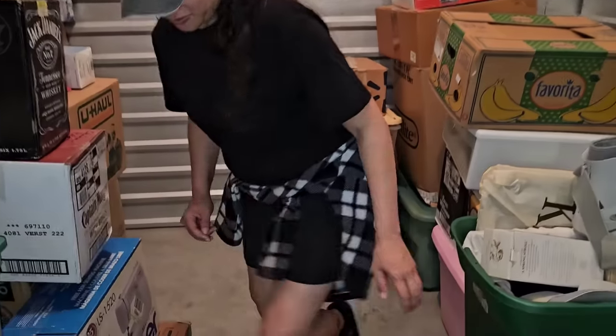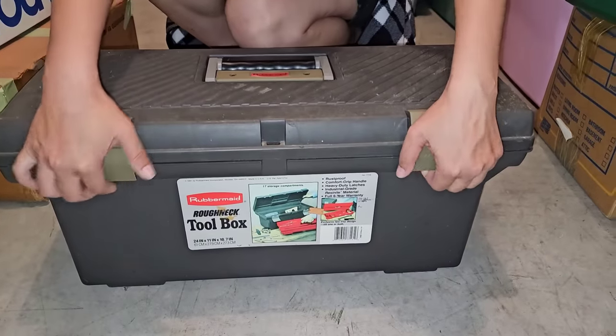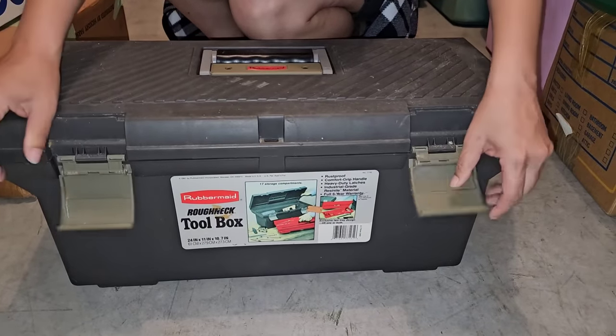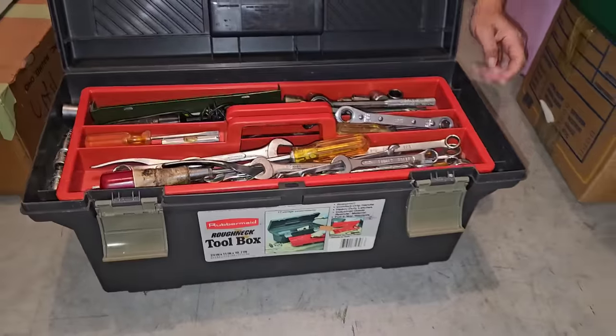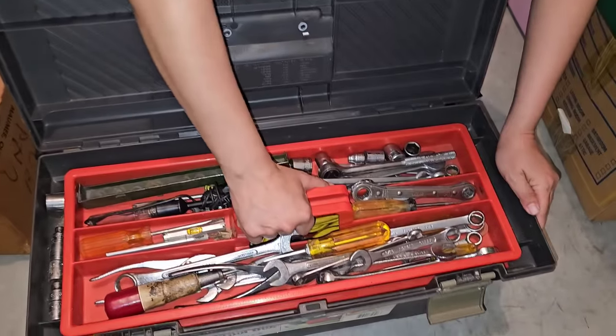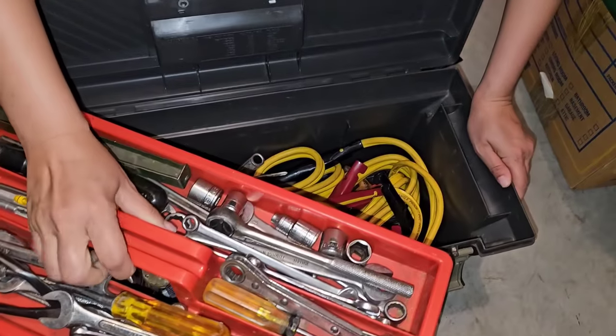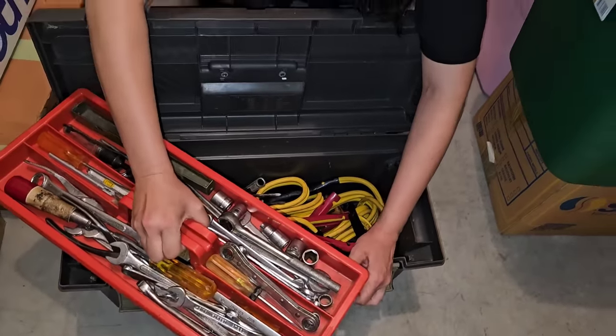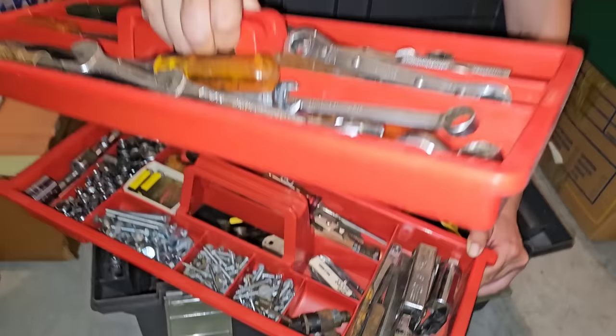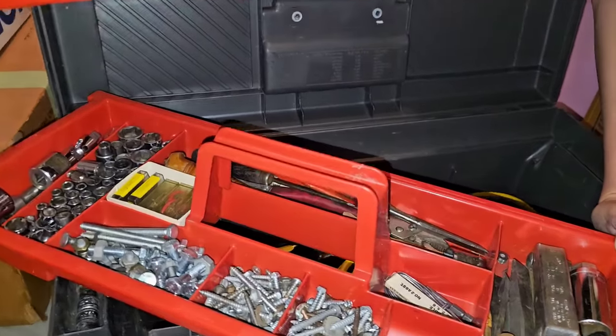Okay, here we go. It's very heavy. It could be gold. You know what the Rubbermaid says? I have no idea. Open me. Not gold. Definitely not gold. Tools. Oh my goodness. I know both men and women get excited to find tools in storage units. Ratchet. Oh, wow. There's more tools down there. And look, there's more.